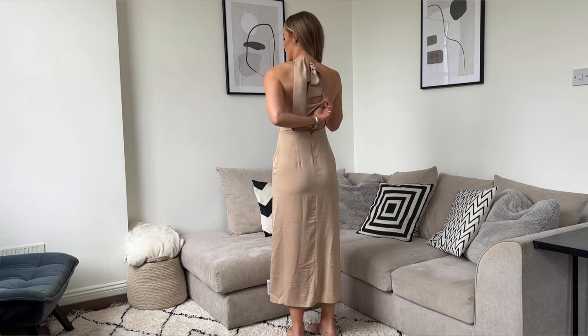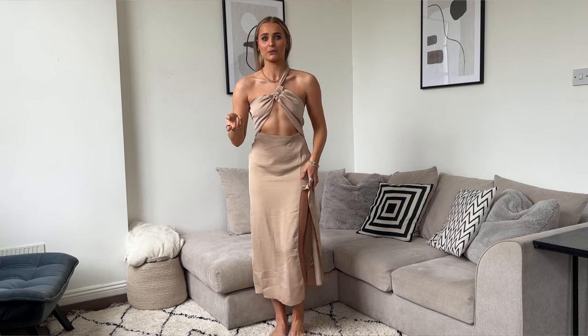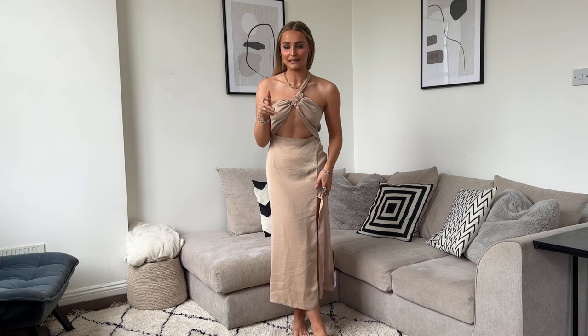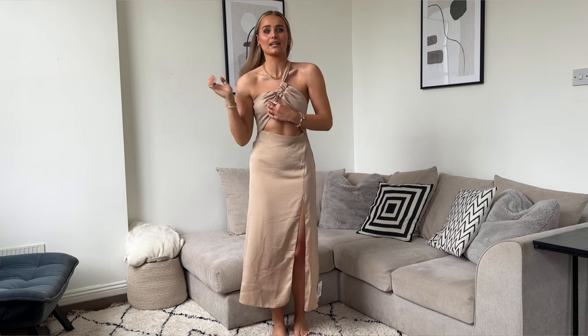It's a bit twisted, but George isn't in the flat at the moment, so I had to do it by myself and it's really hard. So if you are getting ready for a wedding by yourself, I wouldn't recommend this dress because it's literally impossible to tie.